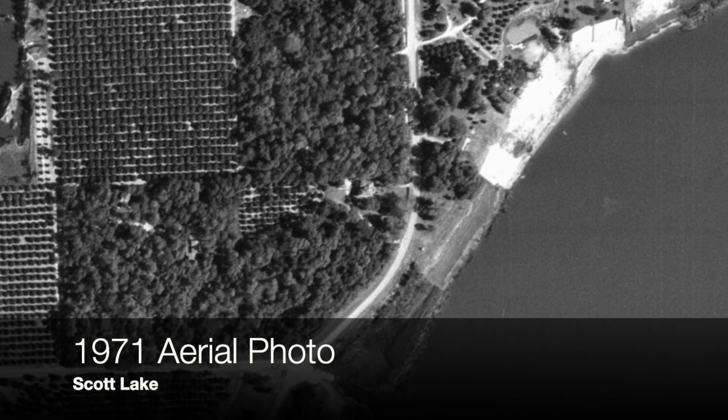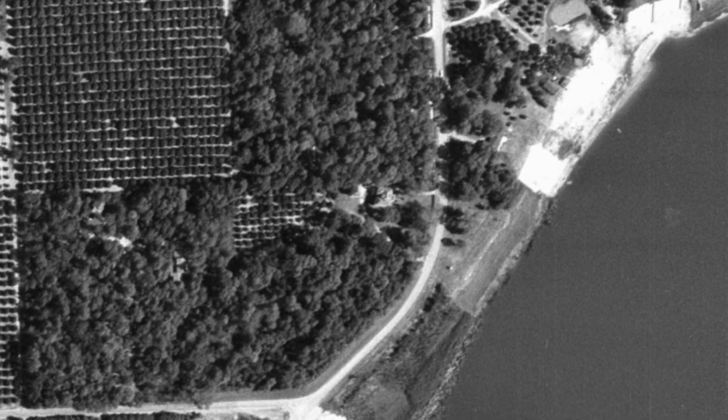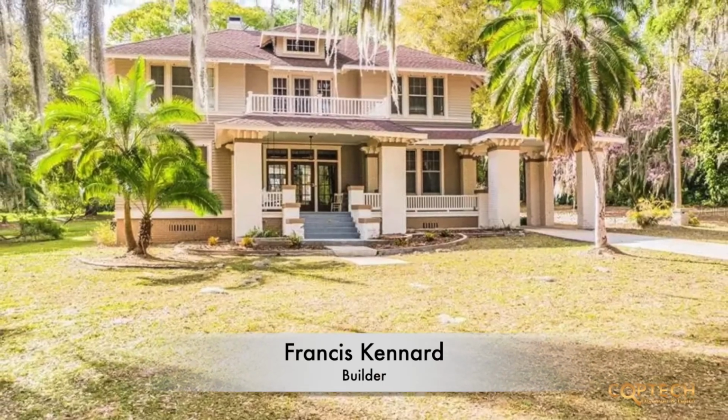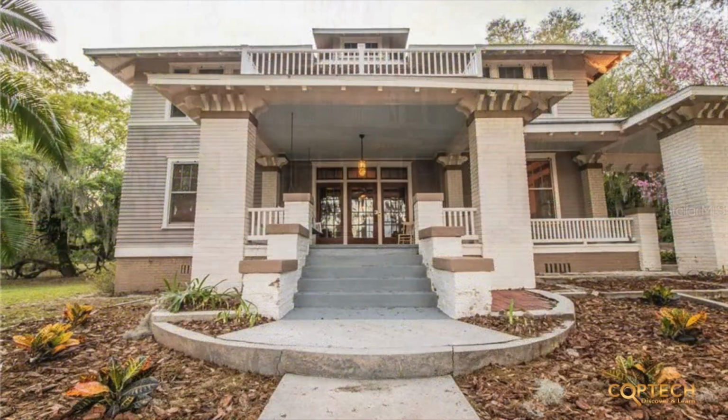Welcome back to CopTech, and what a treat today. I have worked on getting our permission to this house for over 6 months. This house was built by famous architect Francis Kennard in 1918.